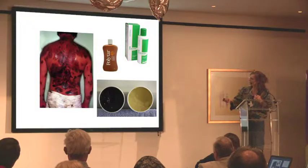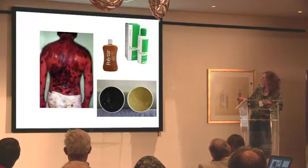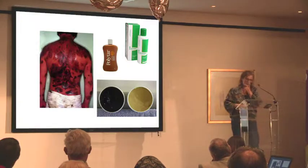So this is the old-fashioned tar that might be used if you were having Ingram's regime, and then more modern formulations of coal tar.